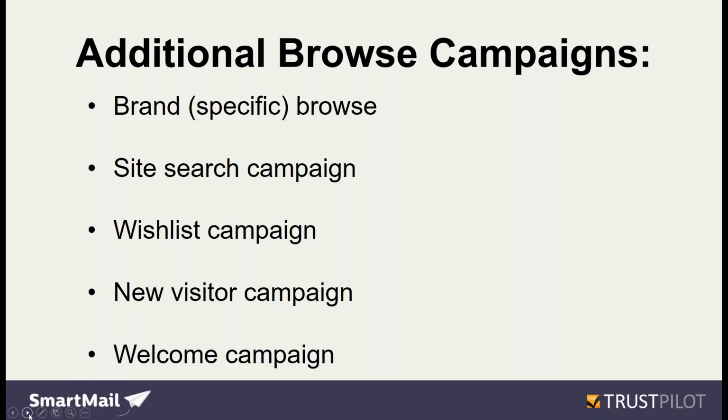So that, I guess, in a nutshell, is the browse strategy, the behavioral strategy of email marketing. Hopefully that helped paint a good picture and provided some examples and seeded some ideas in your head about how you could possibly look at addressing some of these ideas in your business.